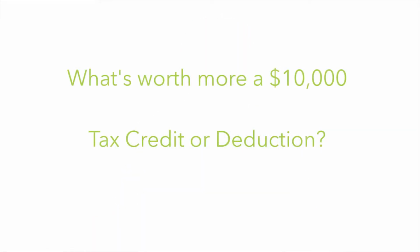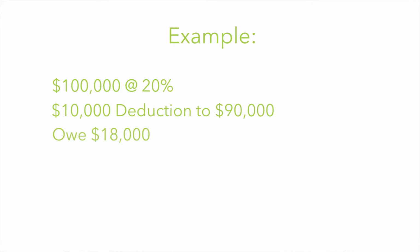Now, here's a simplified example of how tax credits work. What's worth more, a $10,000 tax deduction or a $10,000 tax credit? If you could take it, usually the tax credit is a better deal. Here's an example. Suppose you had an income of $100,000 and a tax rate of 20%. A $10,000 deduction will reduce your income to $90,000, so you'll owe $18,000 in taxes.